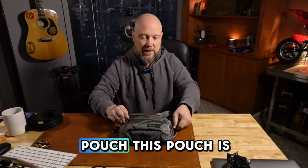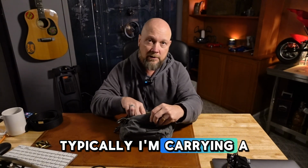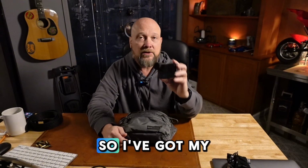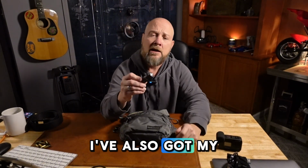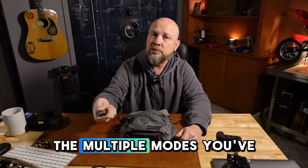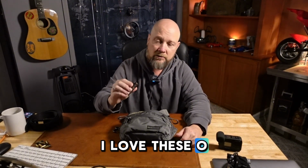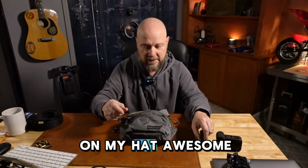Now, in the main pouch, this pouch is pretty cool. It's very big. Typically, I'm carrying a point and shoot camera, but I'm filming on that right now. That's my Sony ZV-1. So I've got my GoPro in here in the media mod kit. I've also got my Olight flashlight, so completely rechargeable, with multiple modes. You've got the strobe, you've got the dim, you've got the bright. I love these Olights. Just plug them in once in a rare while. It's got the clip. I can hook it on my hat.